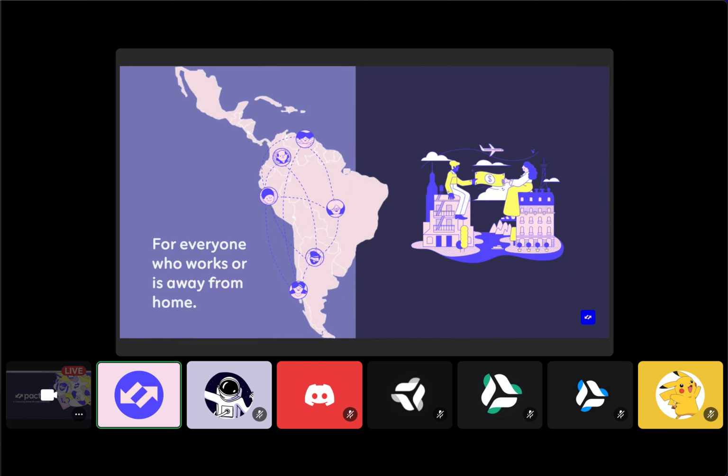Pacta is meant to be a super UX-friendly app and web built for everyone who works or is away from home. Whether it's a mother helping her daughter studying in another country, or an employer hiring in Latin America, or even a digital nomad, our interface will help them accomplish their goals quickly without needing to understand the technology underneath and with the security that a monetary transaction requires.